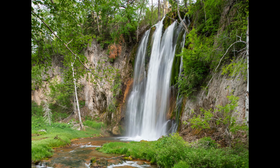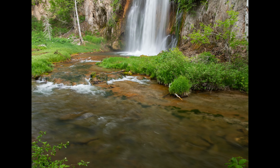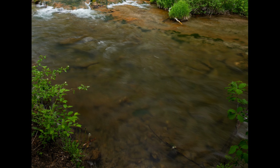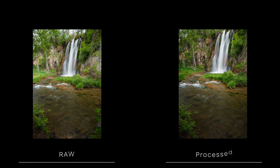So this is probably my favorite composition from the day. This is from a lower viewing area, where you can get right down to the edge of the creek. This allowed me to use the ripples like Shawn was talking about earlier as a leading line back into the falls. So if you notice here, the cliff face is a little too bright. It causes a major distraction against the falls.